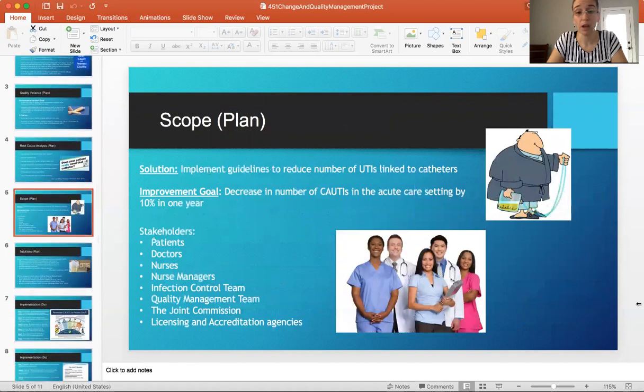The scope. The solution, it's pretty simple. We need to implement guidelines to reduce the number of UTIs linked to catheters. The improvement goal that I set with quality management was to decrease the number of CAUTIs in the acute care setting by 10% in 1 year.